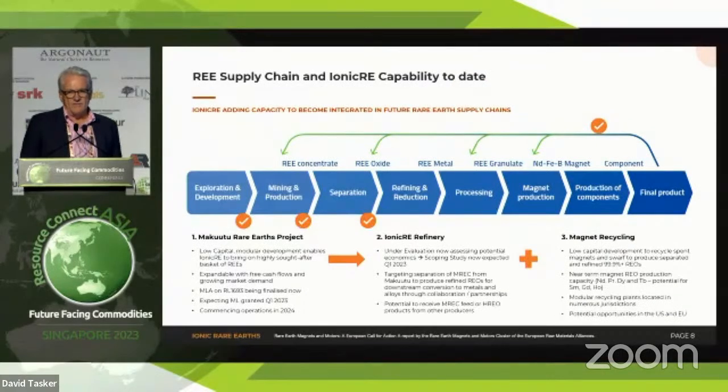We want to be part of this solution. So we are going to be a producer of rare earths from Uganda. We're going to be in the refining once we decide on a joint venture and a partner, and we will be in the recycling of rare earth oxides from spent magnets. So we have a circular economy, and we want to be capable of being an alternative supplier to the Western industries.